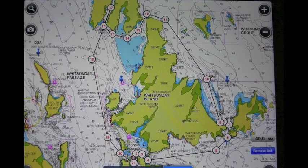So essentially this is a circumnavigation of Whitsunday Island with a longer day one, about 27 nautical miles, and a shorter day two, about 13 nautical miles. And that's purposely so people can get back to the airport. There's a lot of midday flights flying out. So this is really good for a weekend.